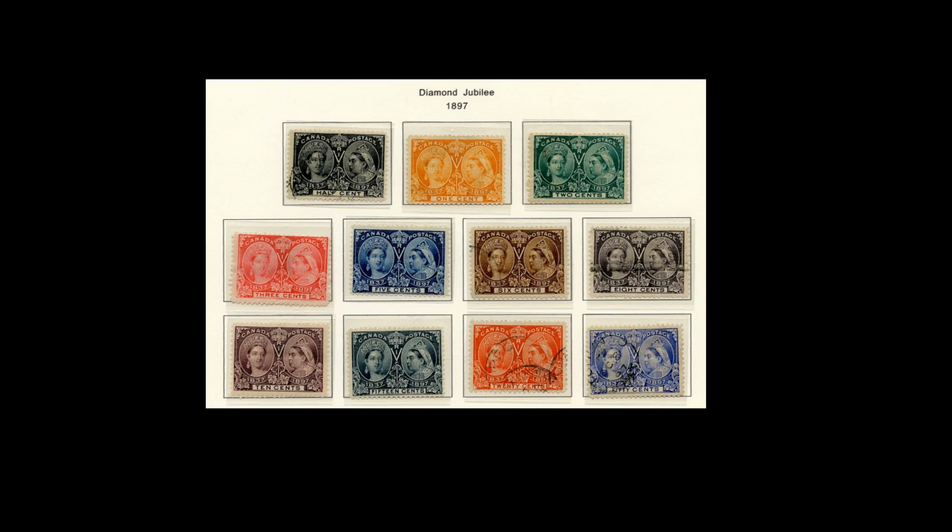This set is quite valuable, particularly the higher values. When you get over $1, there was a $1, $2, $3, $4 and $5. Each of those mint is up into the thousands in terms of catalogue value, and well into the hundreds in terms of used value. So they are quite difficult to get the complete set, but the lower values can be got hold of fairly easily, and it is quite a nice looking set, so worth having a look out for.